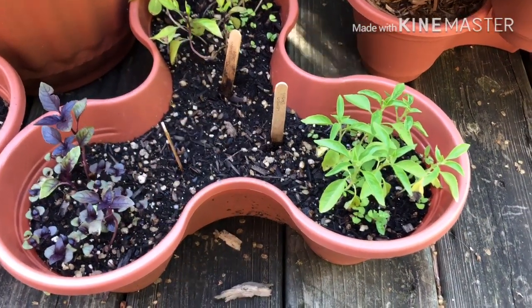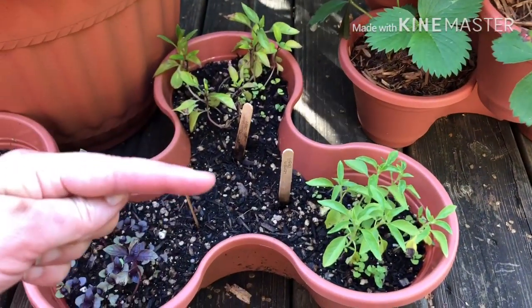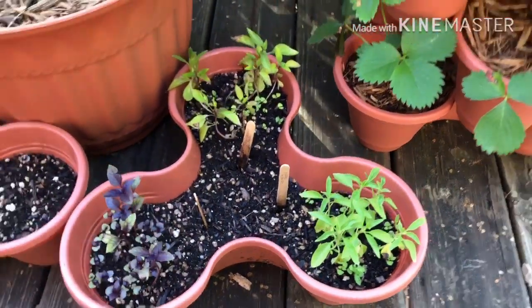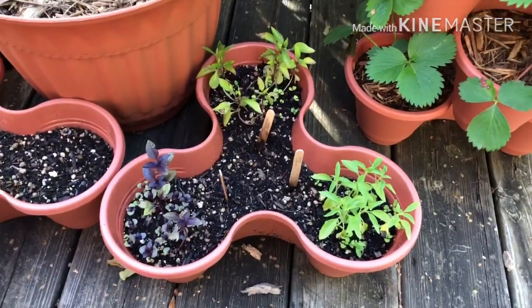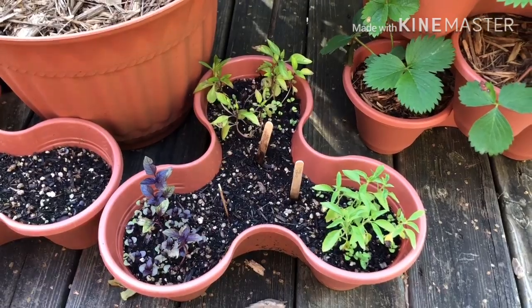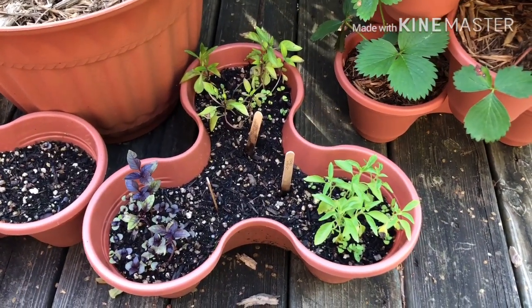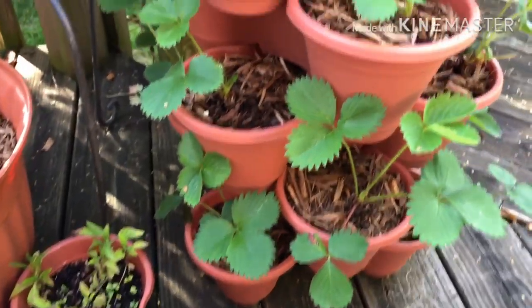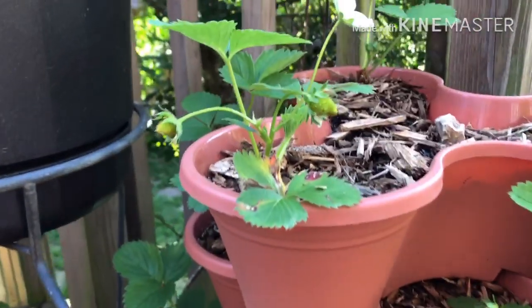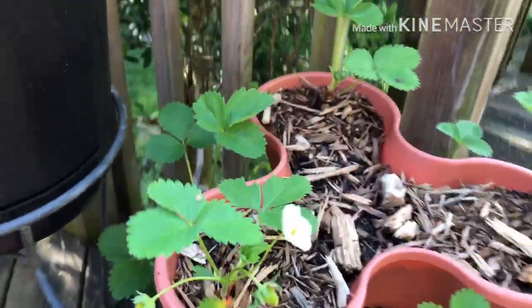And then in this pot we have the dark opal basil, Siam Queen, and then the lemon basil over there. And they seem to be doing much better up here on the deck, so it might be that it's too much sun for these varieties, and maybe not. I don't know. I don't understand why they're not doing the same. And then I have more strawberries, and I cannot wait to eat these. And they're looking really healthy and happy in these pots.